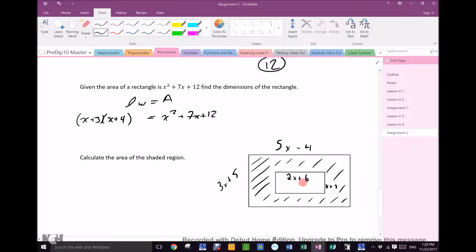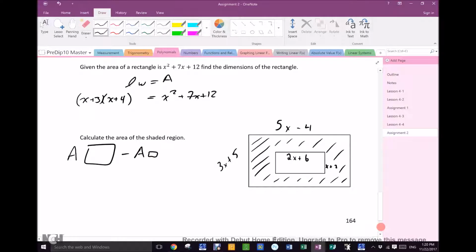This one. How are you going to calculate the area of the shaded region? Well, that's the area of the big rectangle minus the area of the little rectangle, right? The big rectangle is length times width. 5x minus 4 times 3x plus 5, minus the area of the little rectangle, which is 2x plus 6 times x plus, you think that's a 2? Yeah. I'm going with 2.